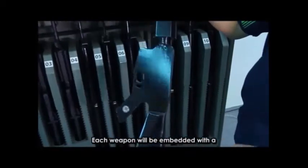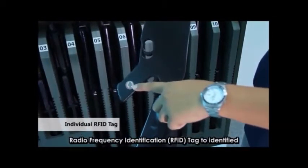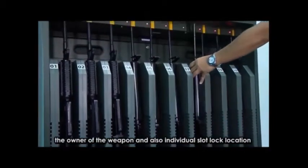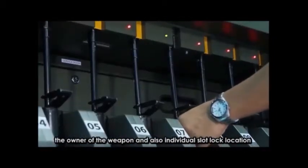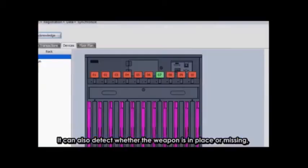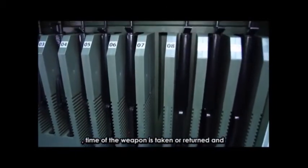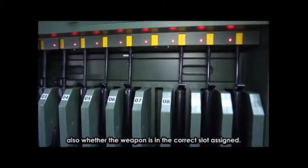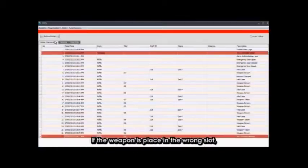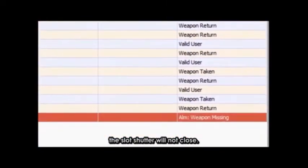Each weapon will be embedded with a radio frequency identification, RFID, tag to identify the owner of the weapon and also the individual slot lock location, which allows the user to track weapon usage. It can also detect whether the weapon is in place or missing, the time the weapon is taken or returned, and whether the weapon is in the correct assigned slot. If the weapon is in the wrong slot, the slot shutter will not close.